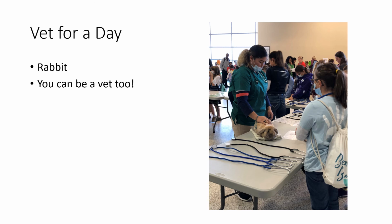So vets are all very important, and we hope that some of you will one day want to be a vet as a job. So when you go home, try and feel the heartbeat of your dog or your cat. If they sit still enough for you, try and count how many times their heart beats, and compare it to yourself and see who has more beats per minute.